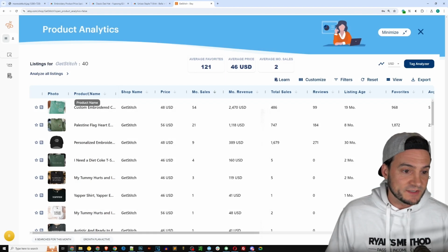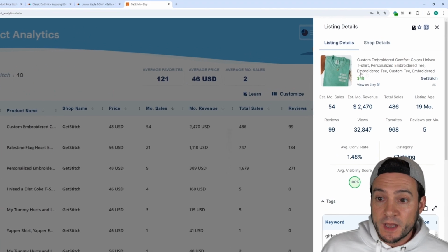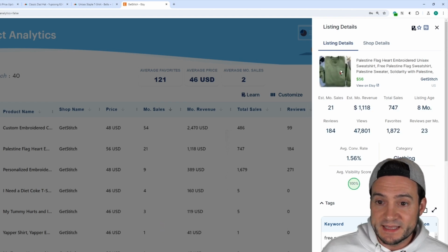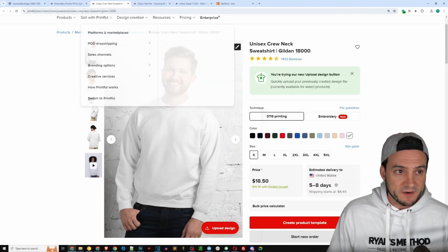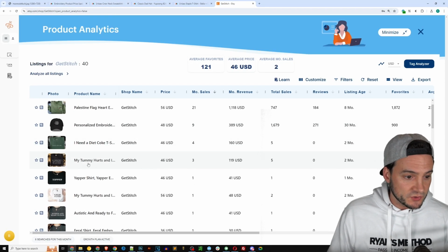And that's just the hats, guys. You can see here also, people are loving the embroidered t-shirts. That looks like a Comfort Colors. Here they've got the embroidered Gildan 18000, which we just saw had a price drop as well. New cost $18.99, so pretty significant price drop there, down from $22.15.